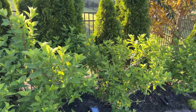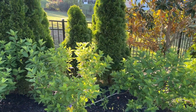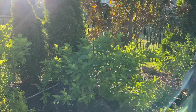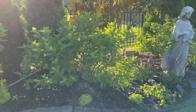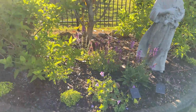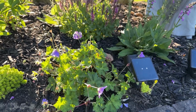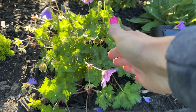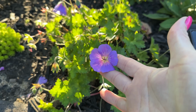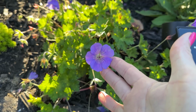So if you're in an area where you're a cooler zone 4 or 5, you might be just starting to want to prune your hydrangeas. You want to prune them right as they're starting to leaf out. Let's see if I can show you one of these flowers. They are just trying to still droop here early in the morning. But look at that real pretty hardy geranium. Her name is Roseanne.